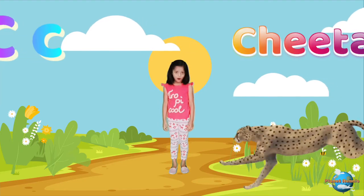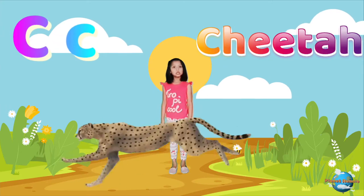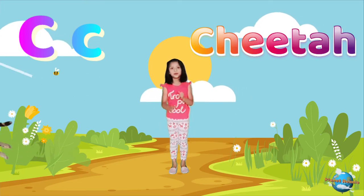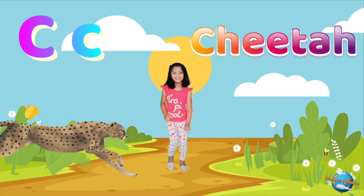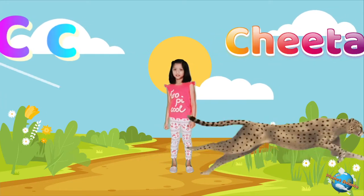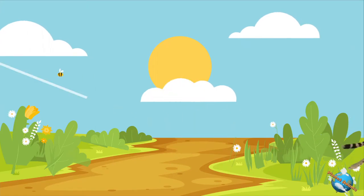C for cheetah. Do you know cheetahs can run fast? Super duper fast, like this. Cheetah is the fastest animal in the world. C for cheetah.